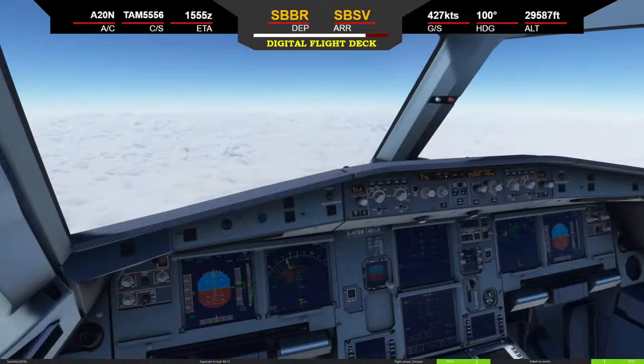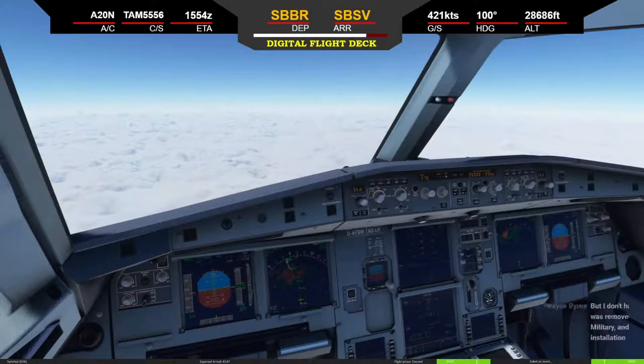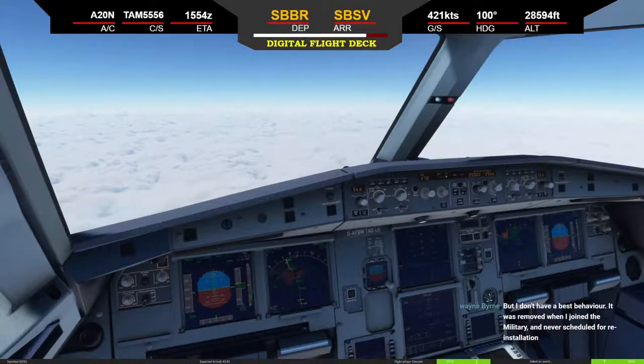So, what do we have going on at our destination airport? Let's type it in and see what kind of traffic we have. There's three aircraft currently on the ground. There's a 737, a PC-12, and an Embraer 170. Good place for the Embraer. It's where they're made. We currently have four aircraft inbound. There's the two of us. Then there's an A320 CEO and a 787-900 coming in from Portugal, it looks like.